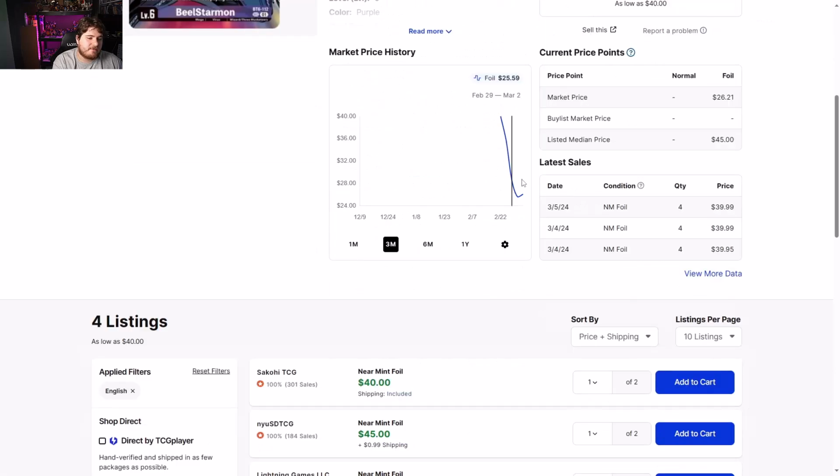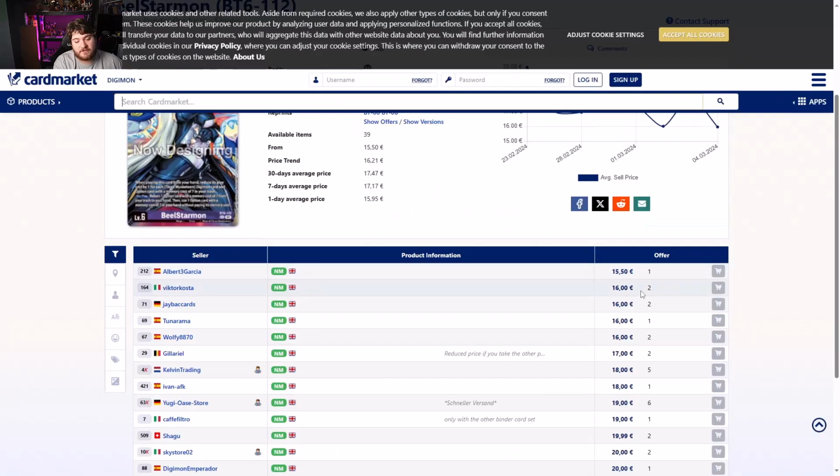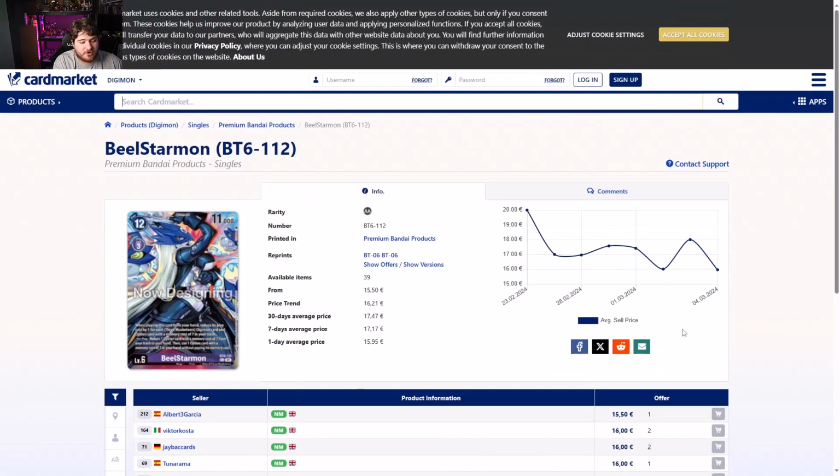Bella Starmon Premium Binder Set. I know this is like the third time I've talked about her in a row, but people are crazy. We have 4 listings left, $40 a pop, and then boom, we're up to 50. Ew. Europe side looking like 15 euros to 17 euros to 20 euros.